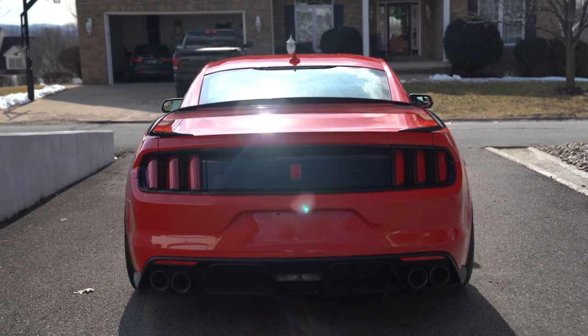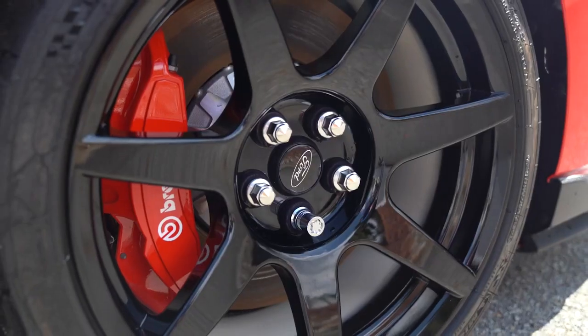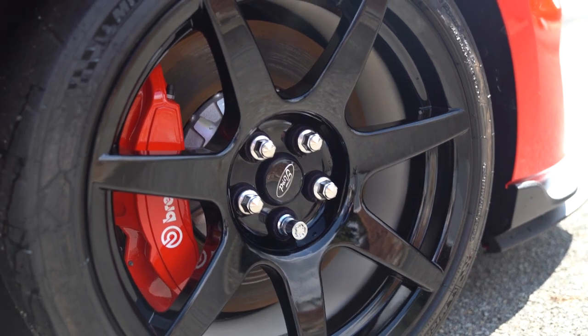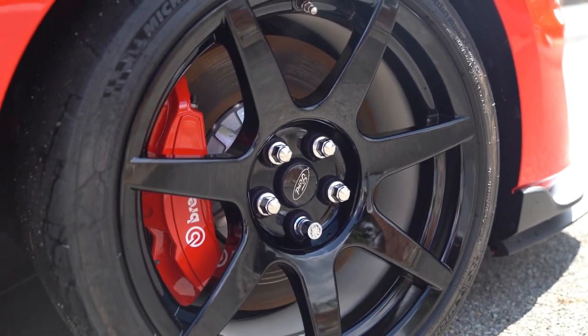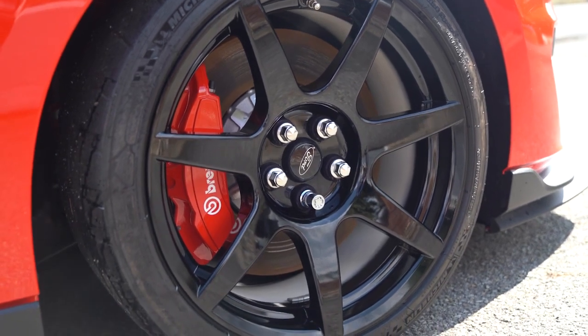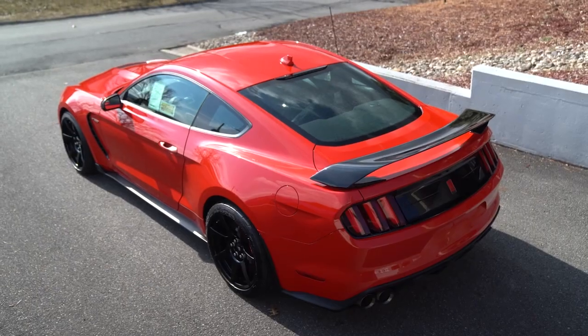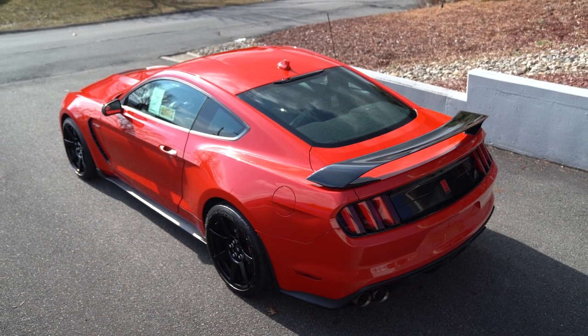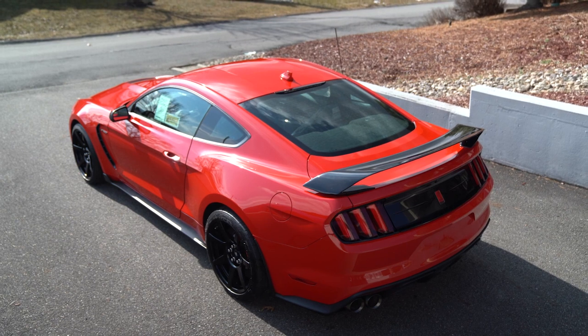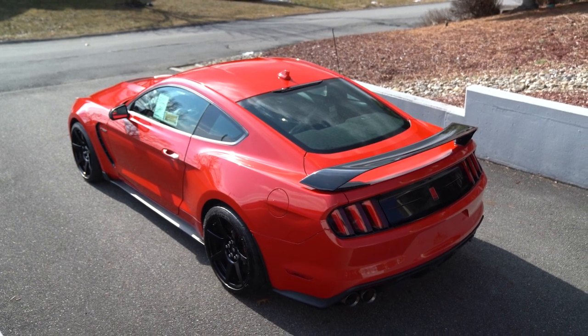As we mentioned, those black-finished 19-inch carbon fiber wheels are wrapped in Michelin Pilot Sport Cup 2 tires, and they measure 305/30 in the front and 315/30 in the rear. The R-specification suspension features a MagneRide damping system, and braking is handled by 2-piece brake rotors with Brembo calipers on all 4 corners.